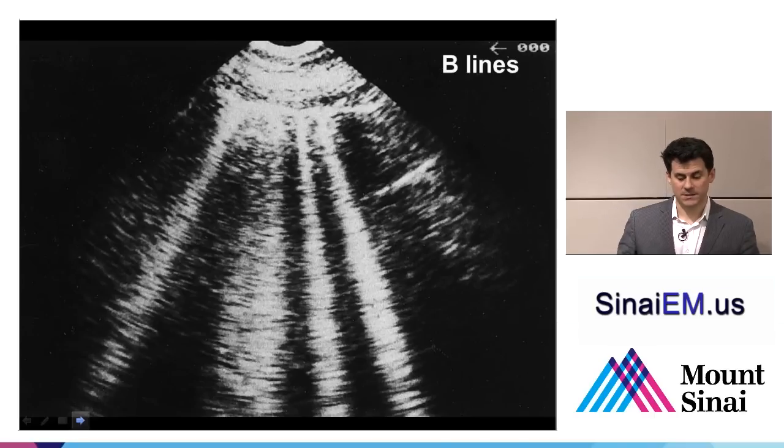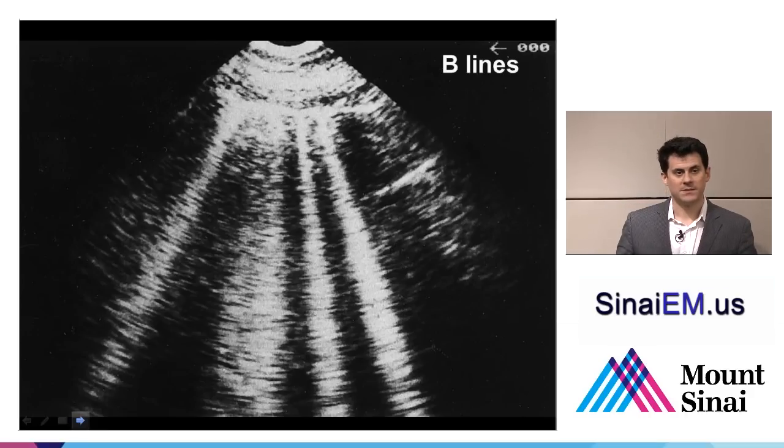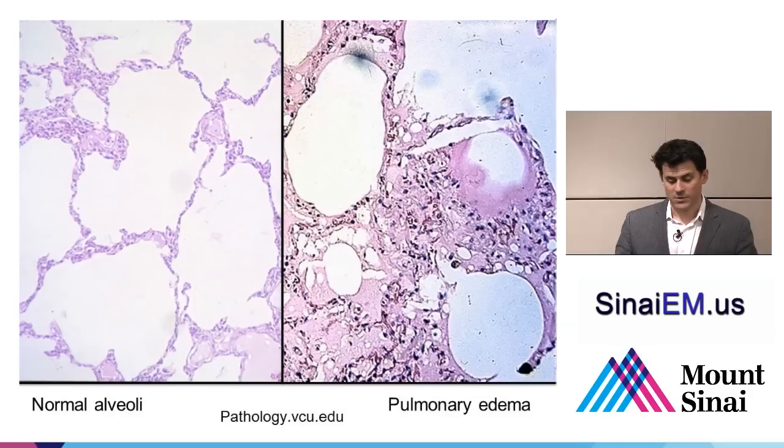So when you see these, especially if you see more than three per area of the lung that you're looking at, this is a very good sign that you're looking at pulmonary edema. So why does this happen?